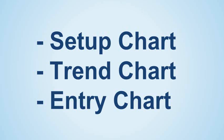3 charts, 1 to give a setup, 1 for trend determination plus structure clues, and 1 to zero in on a lower risk profile entry if possible. Now, combining these 3 often leads to some decent trading opportunities with a great potential to at least lock in some gains.